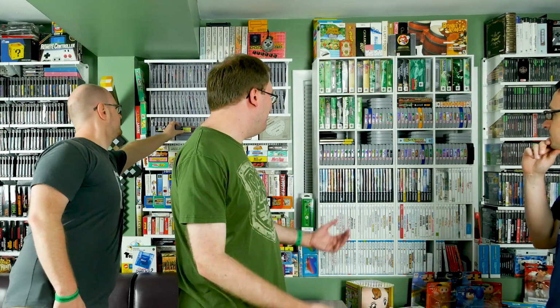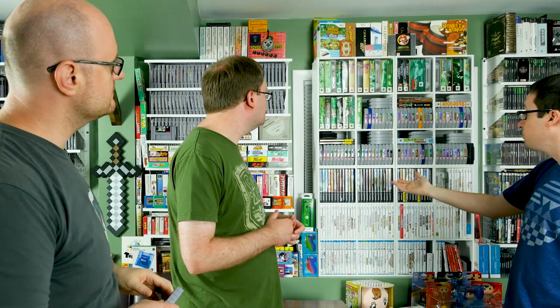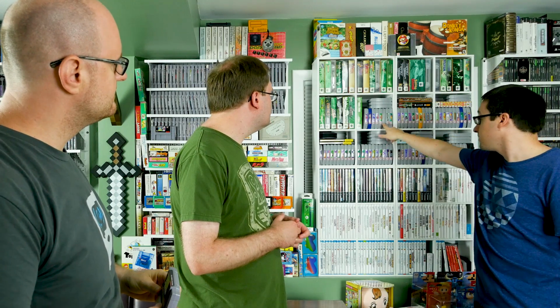I don't know if I could get myself to use them. I love the idea, but I don't know if it fits in with my collection. And then the fact that it makes it easier for me to tell when I have duplicates. Because it's like, oh, that must be another Banjo-Tooie. Yeah, which it is. And I pull it off and it's like Snowboard Kids or something.